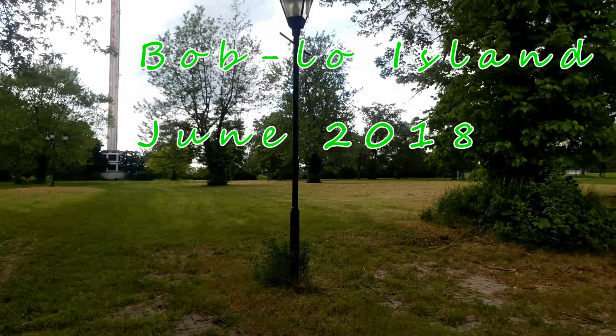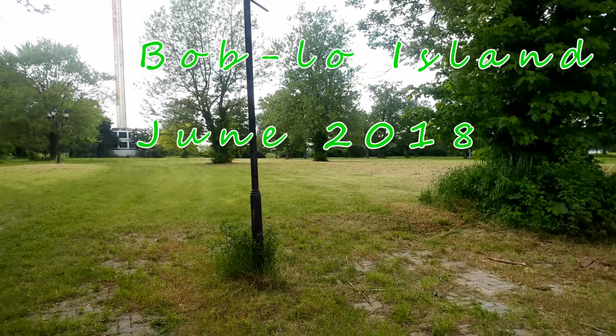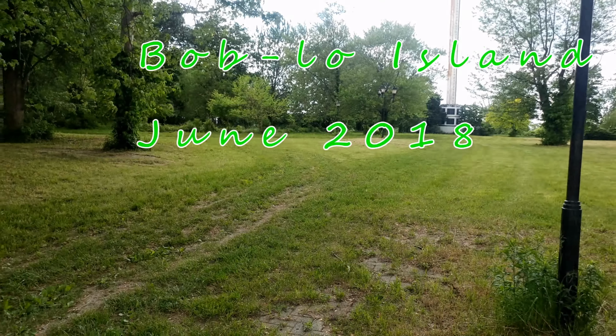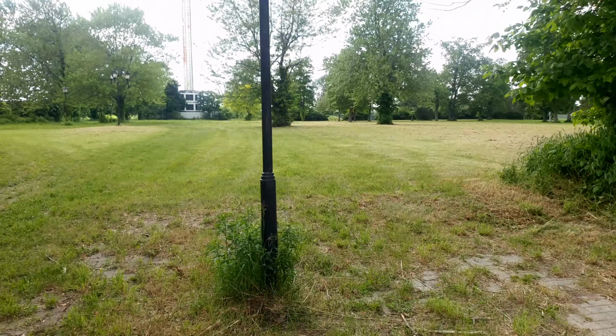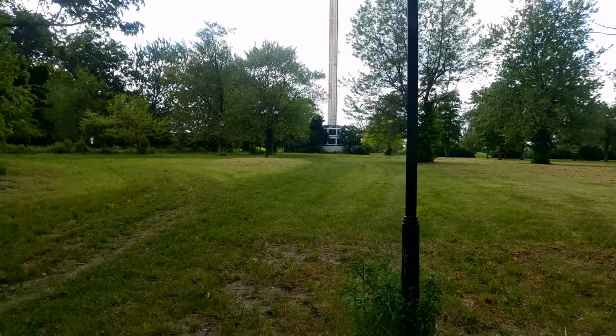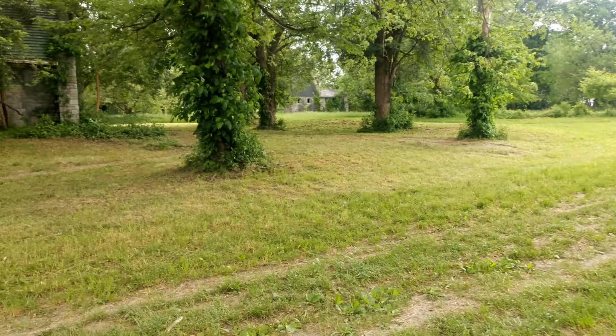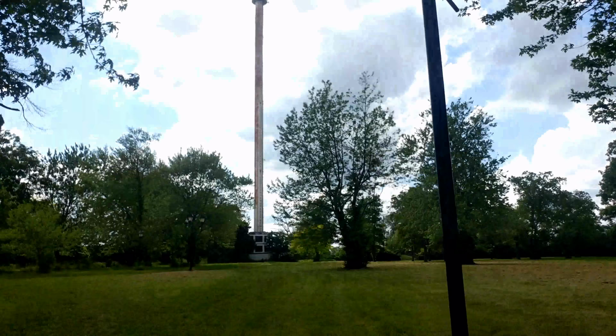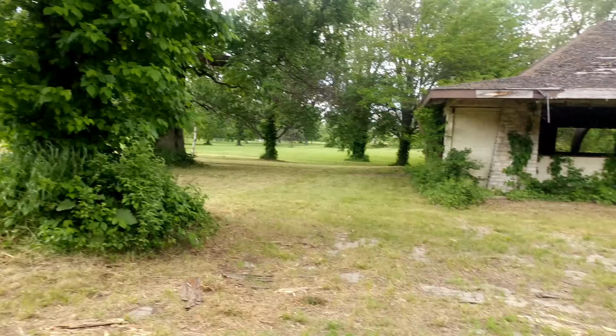We're here on Boblo Island, which was once, about 25 years ago, 1993, they closed for reasons I'm not even exactly sure, but this is what's left of it. It's sort of like walking into an abandoned ghost town type thing, because there's some buildings still left standing and some not.